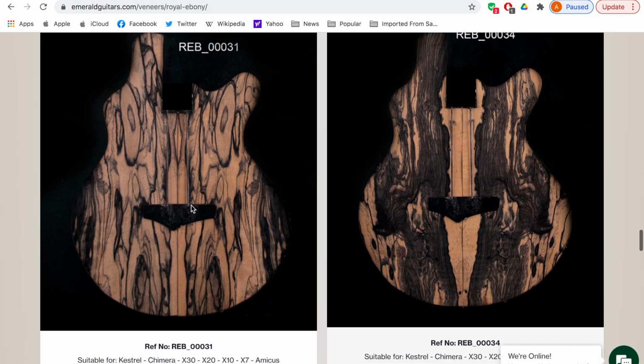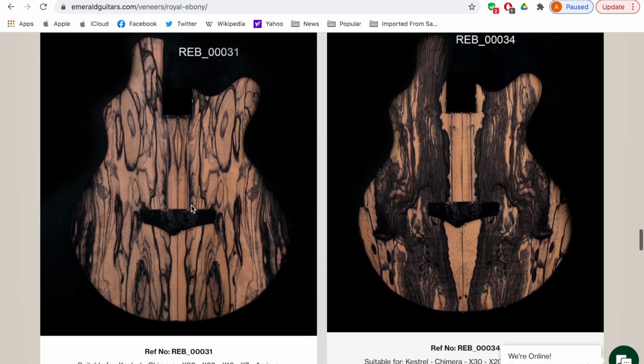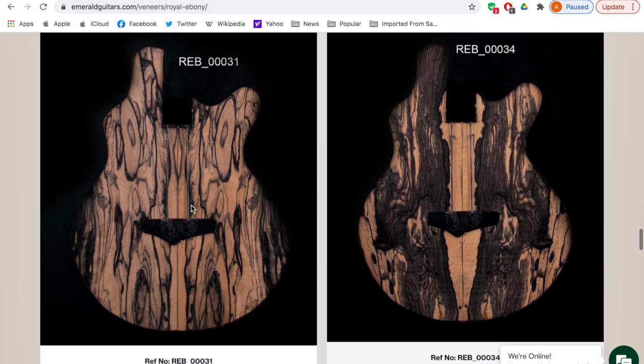Yeah, and we've done our best to make the colors on the builder as near as possible to what a finished guitar is going to look like. Obviously, it depends on your screen. Every screen is going to look a little bit different and can change the colors, so always be aware of that.